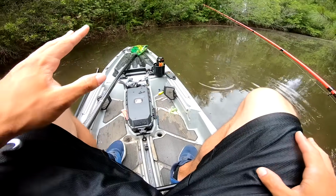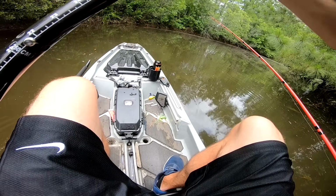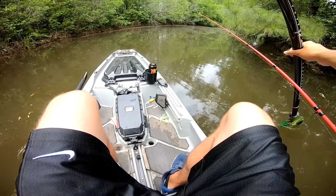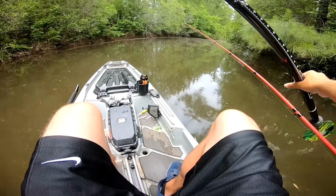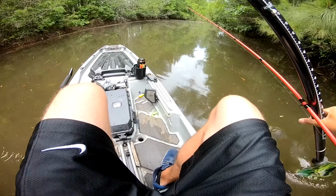This is the very important part right here, we gotta be super stealthy. Like, this is inches of water once we get back here. Not only is it inches of water, the visibility is ridiculous, and it's a very narrow creek, very small. You can only fit a few kayaks side by side when you're going through this, if that.